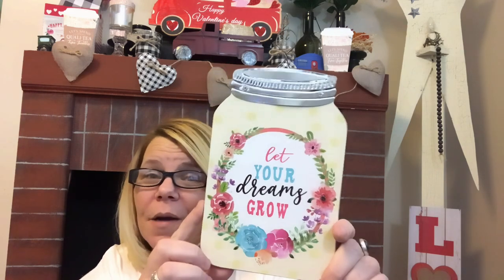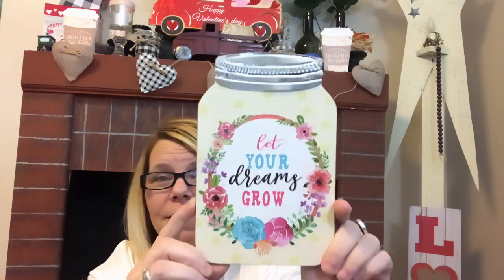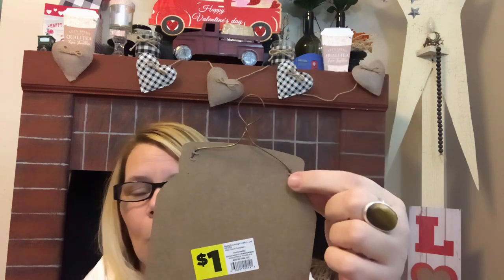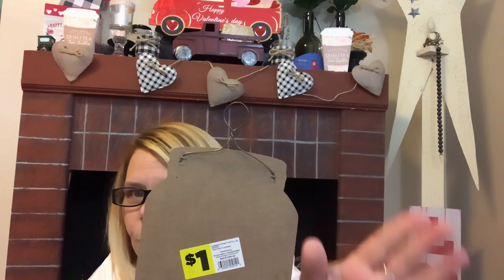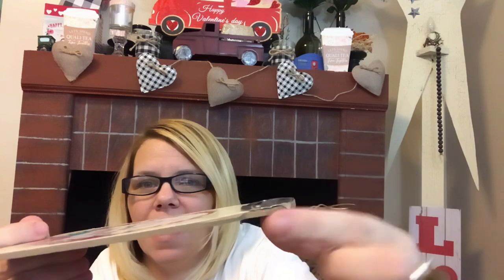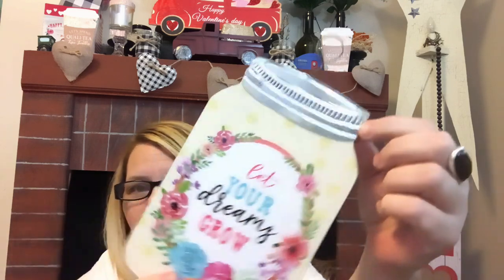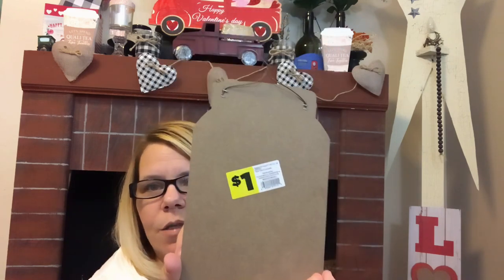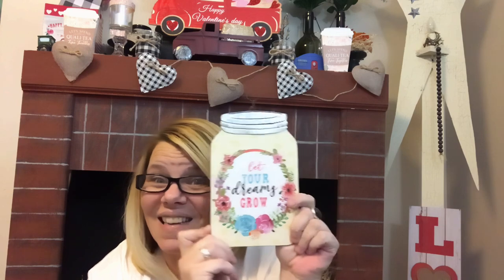I'm not finding any of the gnomes or trucks at the Dollar Tree. So I went to the Dollar General by my daughter's house. Also picked up this adorable little mason jar sign. It's got the wire hanger, which I love, and they're stapling them on now, which is perfect because it's not glued down. You don't have to worry about the holes. And again, it has a real metal top, and this is just scrapbook paper, so you could definitely redo this. It was only $1. That is great.